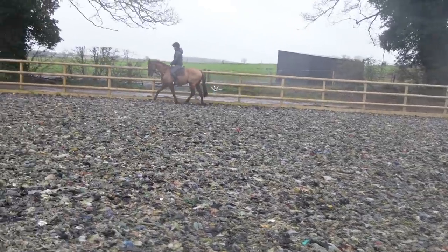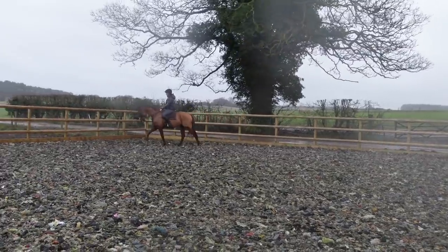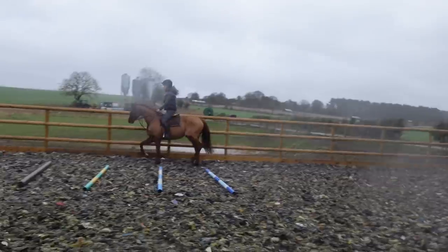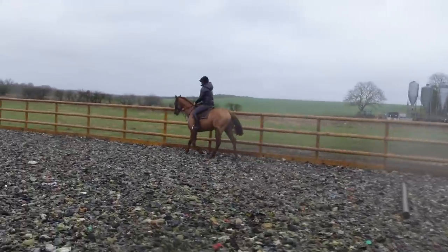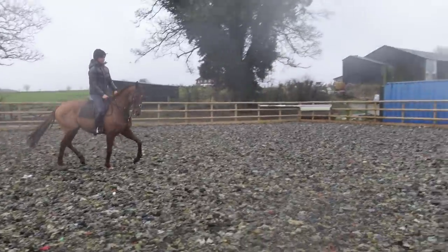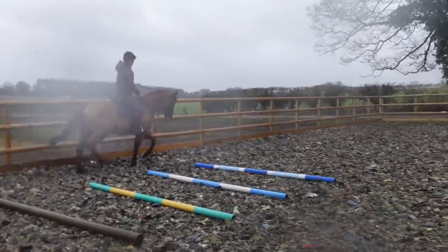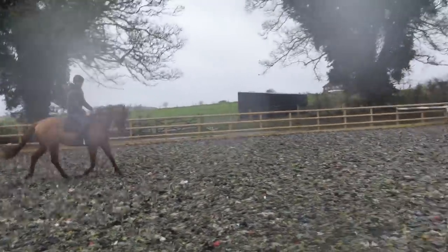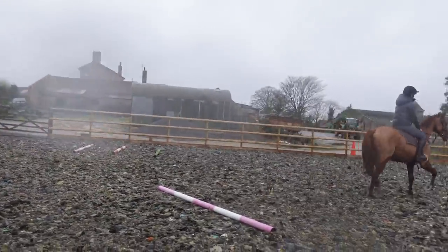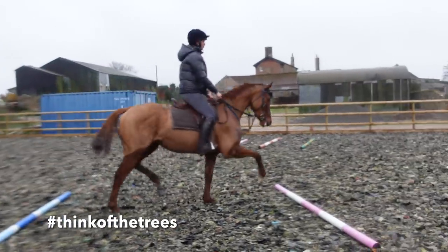And just think about going through the transition, that's better. And then back into trot. Just a light leg, keep the contact. Good lad. And just think, trot, don't look at them. Think of the trees. Just stay rising. But just don't look at them. Look up in the air. That's it. Good lad. Think of the trees. Good boy.